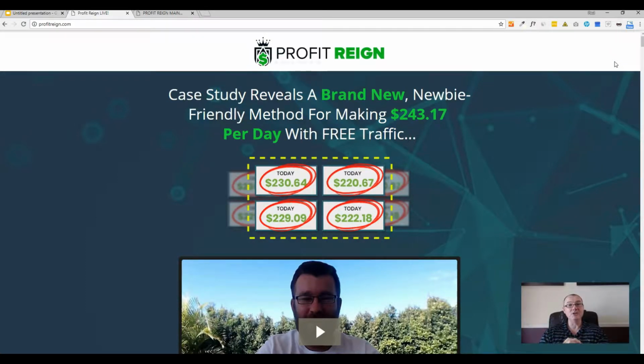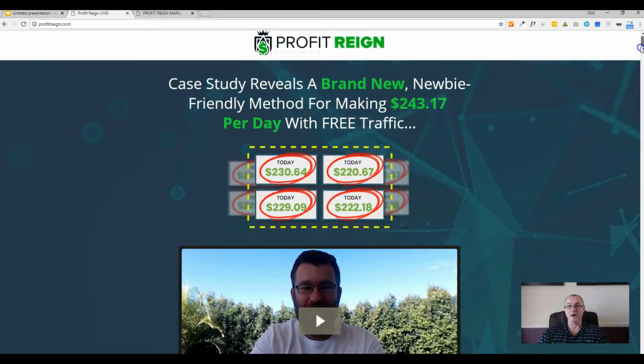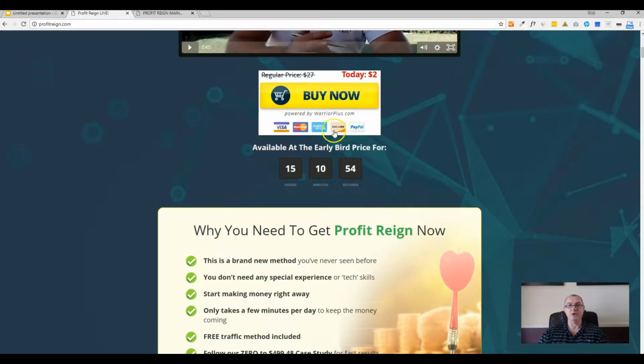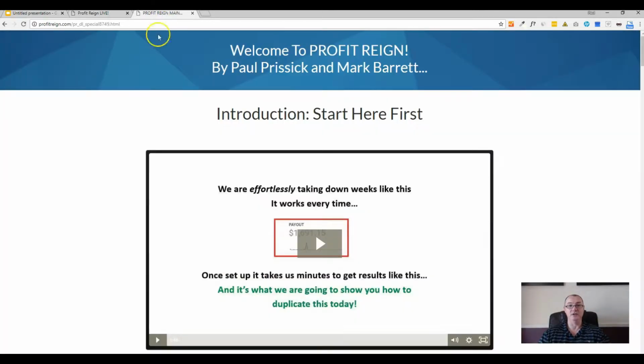But now let's jump into the members area as well. So when you pay for it, you get it via Warrior Plus. There we go. So you get it via Warrior Plus, and of course you're going to get the access link and all that sort of stuff. Then when you log into the back end, this is what it looks like.